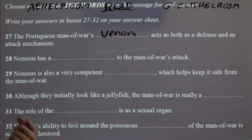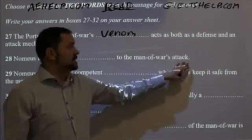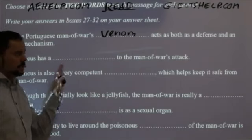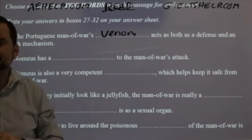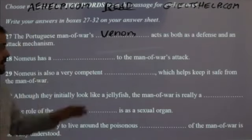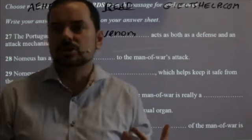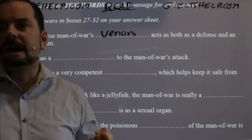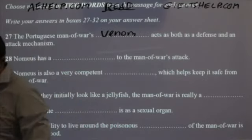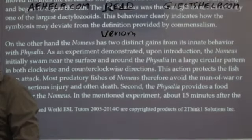Okay? All right. Non-vious, so this is the fish, has a something to the man-of-war's attack. So something to the venom. What do you think the word is? So what would be the correct word here? And you might go back and check this, but it's good to have an idea before you start searching. So you never want to just blindly search the text, okay? So Alpha Forest says some kind of a resistance or a resilience. Yeah, and again, we can go back and check that. So we can think protection, resistance, okay.